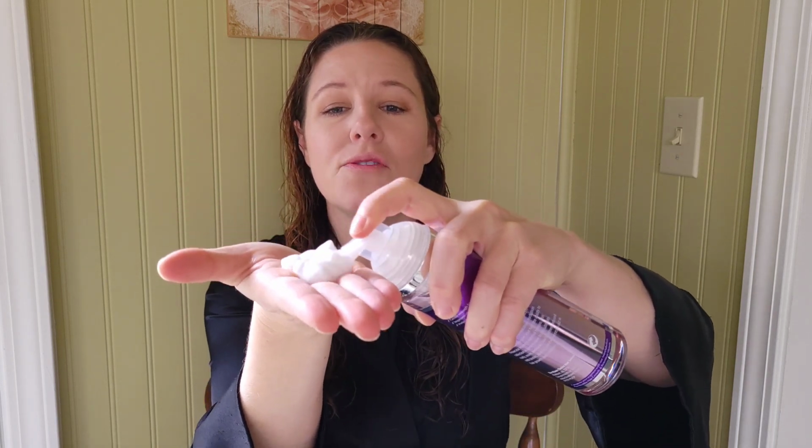So this is more of a foam consistency. I know sometimes people use mousse and foam as interchangeable terms. To me, foam is more watery, whereas mousse has something, I probably don't know the technical term for it, that makes it expand in your hand. It's usually a firmer texture as well. So we are just going to use this as my curl definer, and we're going to see how this works.